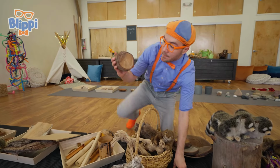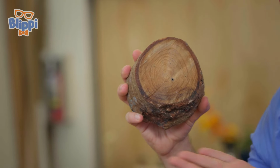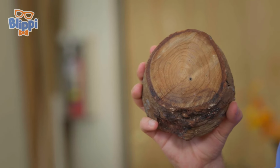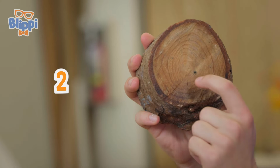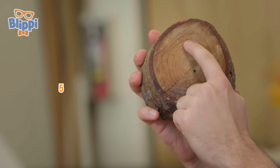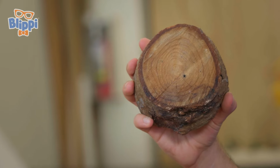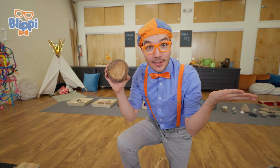And look at this. This tree has rings inside. Yeah. And each ring is 1 year. So if you count the rings, you'll know how old the tree is. Let's count. One, two, three, four, five, six, seven! Seven rings! Whoa! This tree is 7 years old!